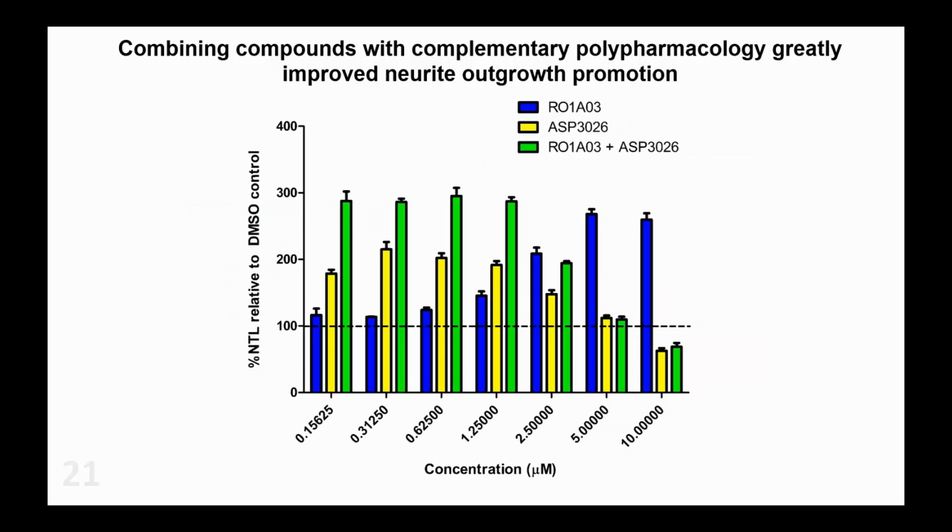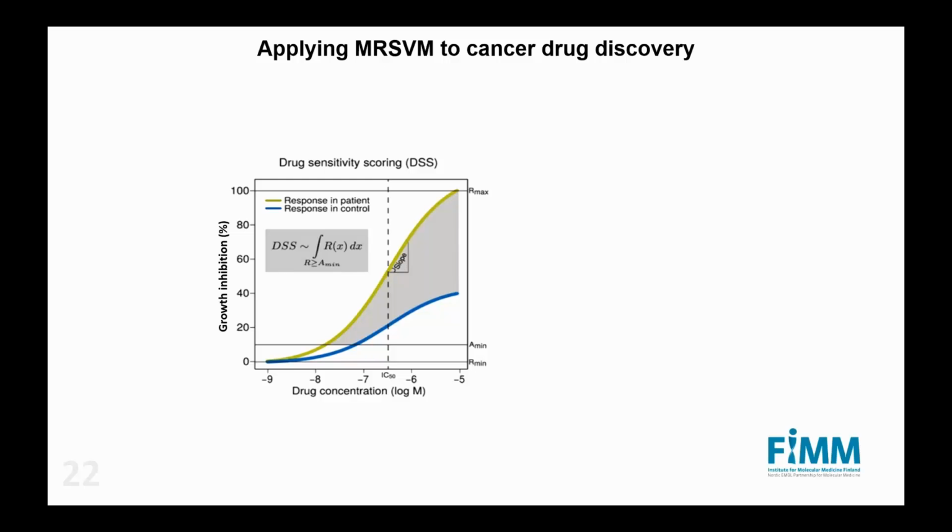I tested the combination over a small dose range. I wanted to quantify the combination index of the two compounds, but unfortunately the effect was still maxed out at the lower concentration, preventing me from doing a fit. So I will have to repeat this at a lower dose range, which I'm doing right now. But it's still obvious the amount of synergy between these 2 compounds, or I mean, I can say additivity to be more conservative. So switching gears a little bit, we decided to test the applicability of the approach to cancer.